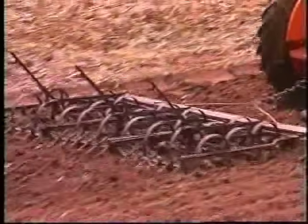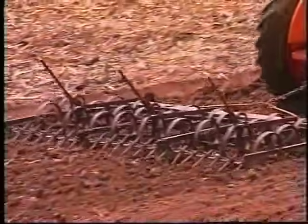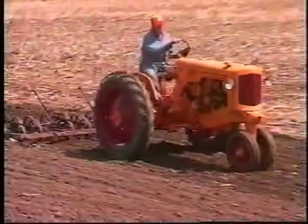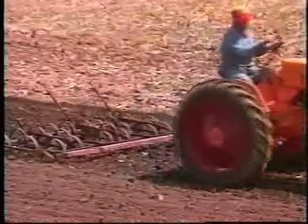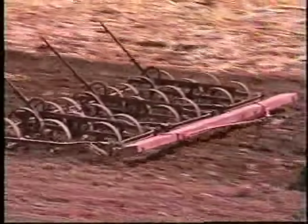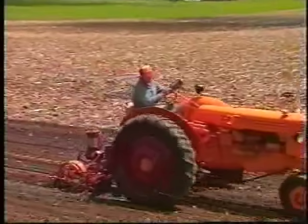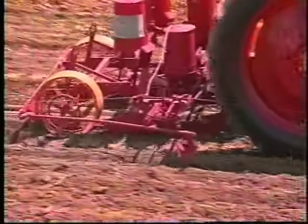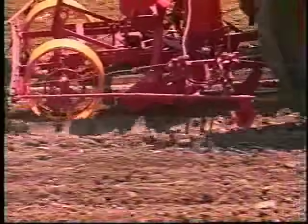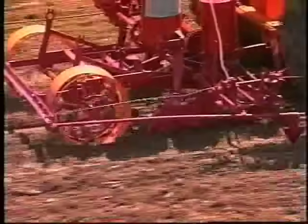Usually, it was pulled at a slight angle across the field, smoothing the soil so the farmer could see his mark at the end of the row in order to turn accurately and plant the next row. The planting step is where we take a small departure in order to show a device that took the drudgery out of hand planting corn, the check row planter.